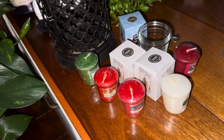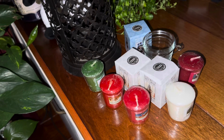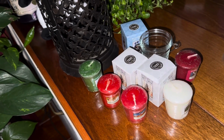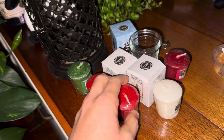So I would say don't go for a candle that goes for a month, those big jars, those big candles, because sometimes, what if you don't like it anymore? What if you start to react in a nauseous way to it? What if you just want something different? Then you get stuck with that big jar. So there you have it.